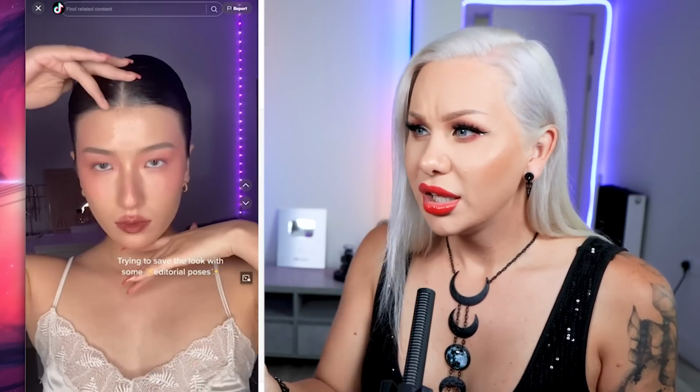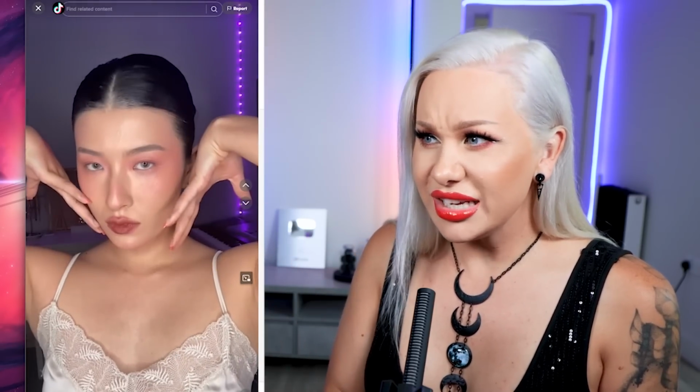Right, we're doing the blush lip effect. Oh, contour on the nose. Blush on the nose, yes. I mean, that's not hideous. That is the kind of thing you would absolutely do on an editorial photo shoot. Like, absolutely. It's fashion.